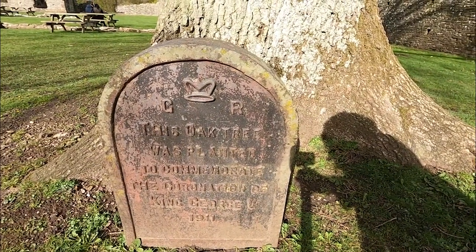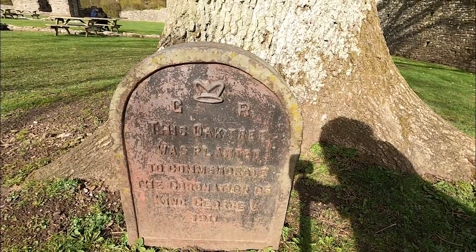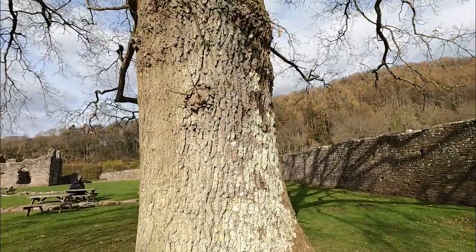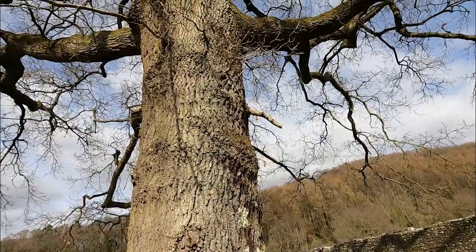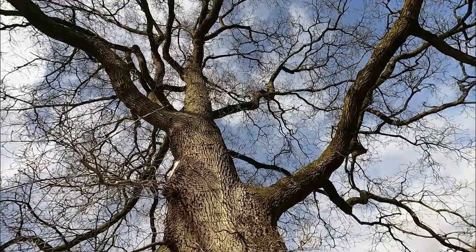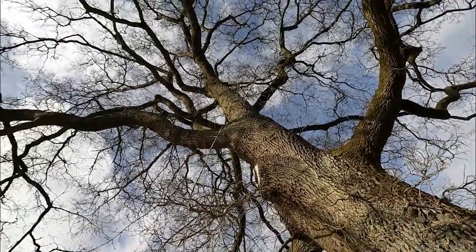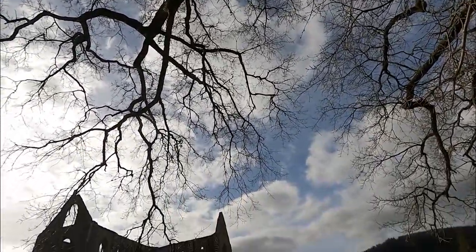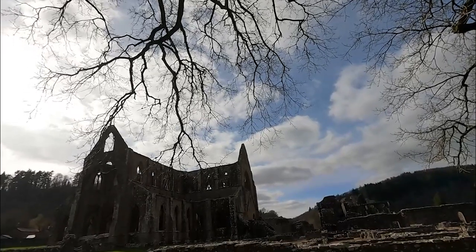This oak tree was planted to commemorate the coronation of King George V, 1911. It's a big one. You can tell it's been there a while, and I would imagine it's going to outlive me by many, many years. And it won't mind, because that is the view it will be looking at for centuries to come.